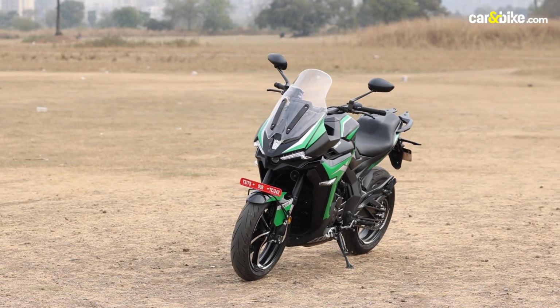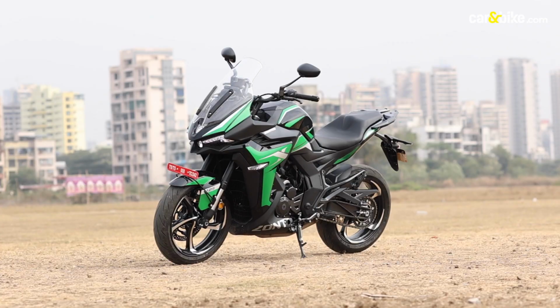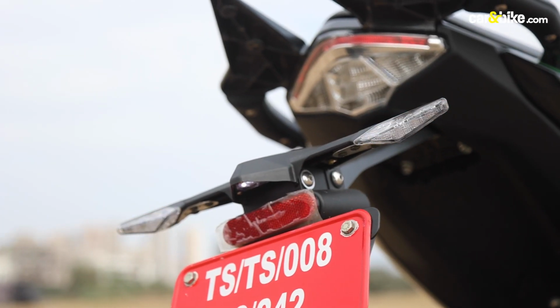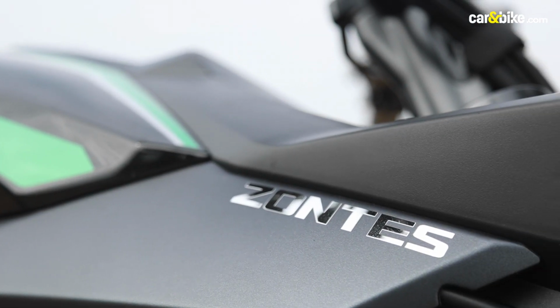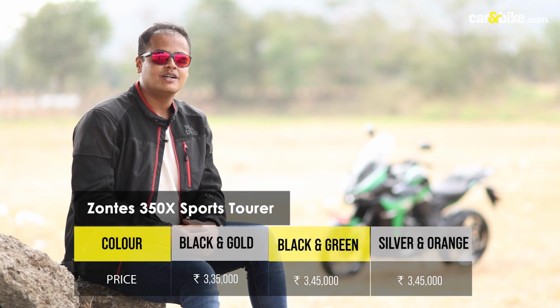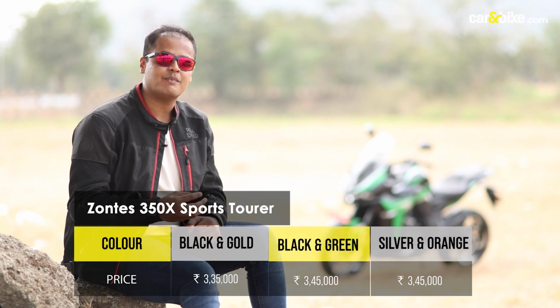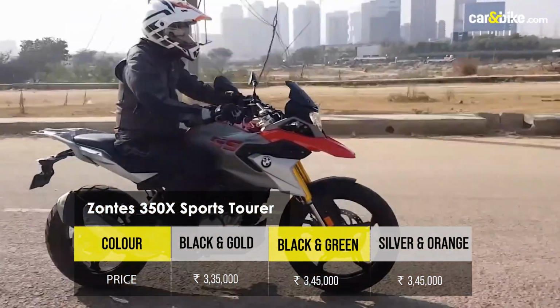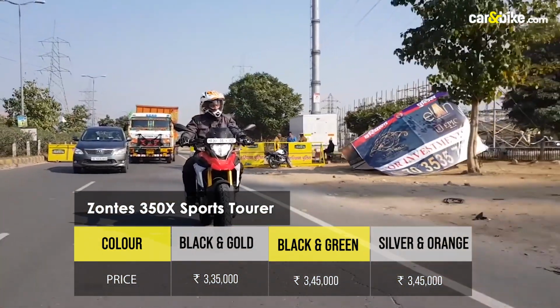After riding the 350X for a while, the one thought that I was left with was that the motorcycle feels unfinished. It has quite a lot of interesting bits and pieces which has the potential to make it a good motorcycle, but in its current guise, it just has way too many shortcomings. And if you're okay with dealing with those issues, a price tag of rupees 3,35,000 puts it strongly in contention with some established ADVs like the KTM 390 Adventure and the BMW G310 GS. You should check out our reviews of those motorcycles too.